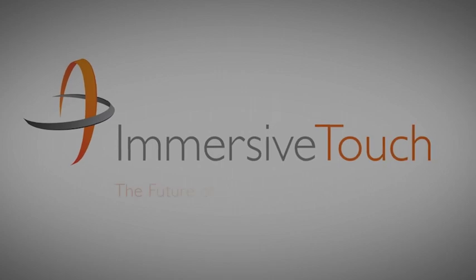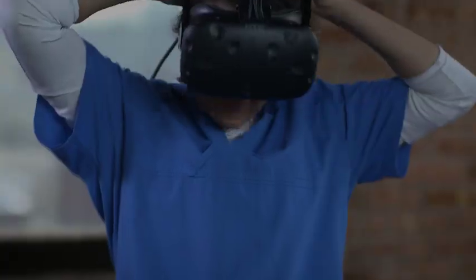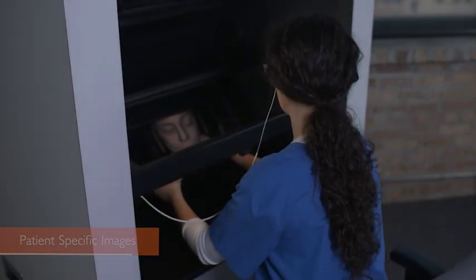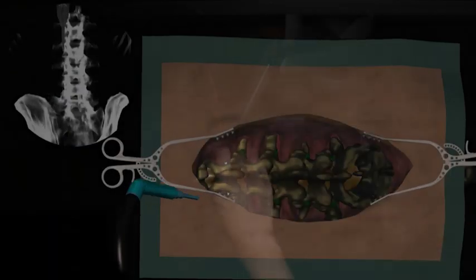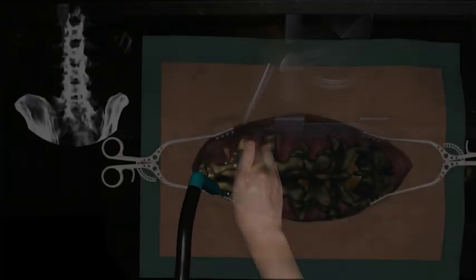Immersive Touch. Welcome to the future of surgical planning and training. Immersive Touch is the leading surgical virtual reality platform. Users can see, feel, and experience surgical procedures to improve surgical precision and patient outcomes. Patient-specific anatomy is viewed in stunning, lifelike 3D, while direct, tactile feedback and responsiveness is placed right in the user's hand, creating a comprehensive surgical environment where surgeons interact with instruments and tissue in a way similar to real surgery.